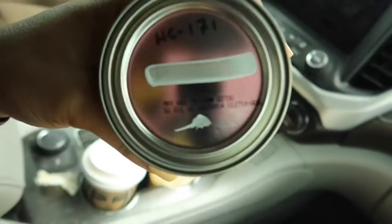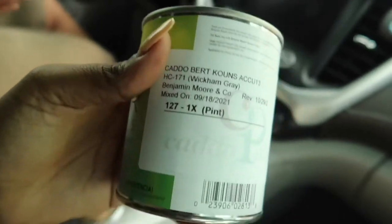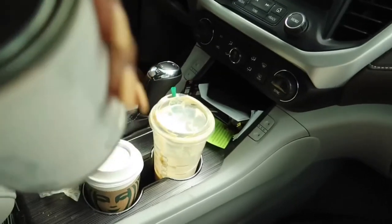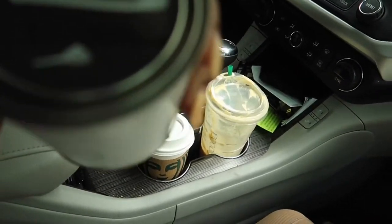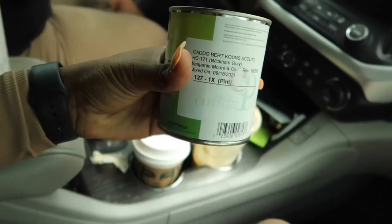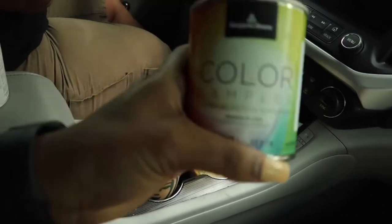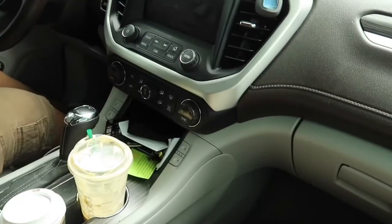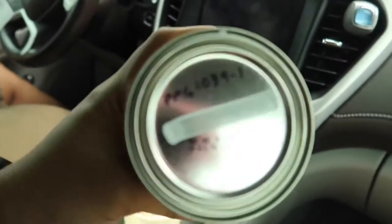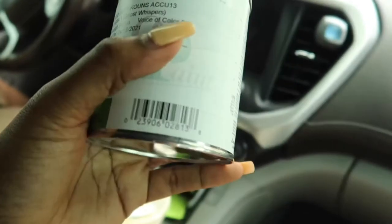This one of the paint colors. Wait, you gotta dry some? The top colors. Which one is this? I got to read it. HC171. That's the Wickham Gray. Oh, this one he said bring back and make it if I want this color. I don't know. We're just gonna bring it back whichever one you decide. And the other one is the Ghost Whisperers. This one is the Ghost Whisperers.